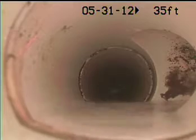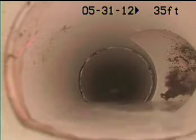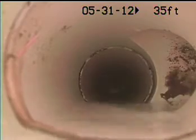So it appears that the paper is hanging up just a little bit on this fitting where the sink ties in, enough to periodically plug this line. See, as soon as you turn that off, that cleared that. Cleared that right out, didn't it? We can go back up to that fitting at least. Here's our main clean out.